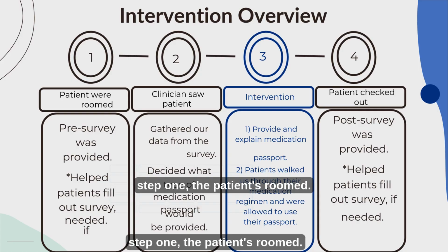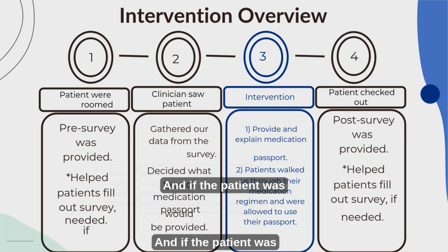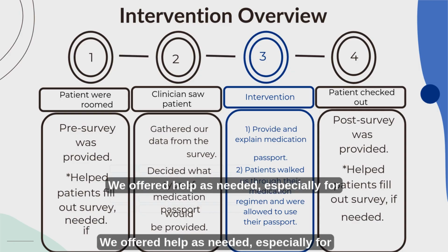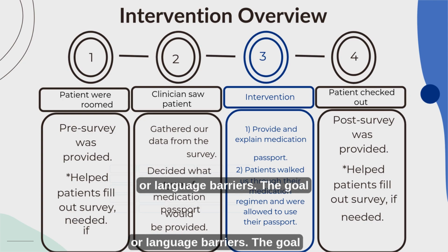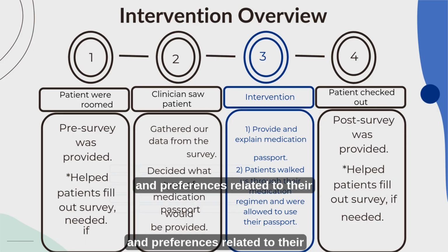So step 1, the patient's roomed, and as soon as the patient was roomed, we introduced ourselves, and if the patient was willing, we administered the pre-survey. We offered help as needed, especially for patients with any literacy or language barriers. The goal here was just to assess baseline knowledge, confidence, and preferences related to their medication passport.